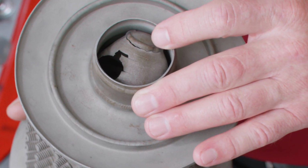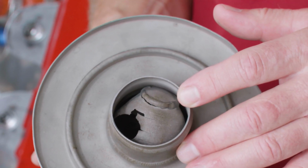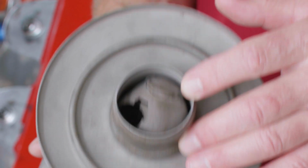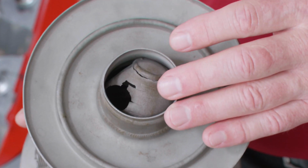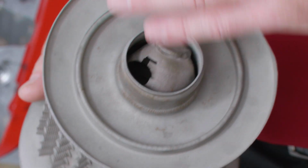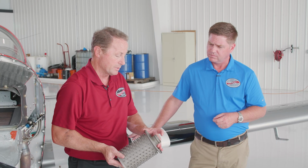As you can see on this one, it's become heat distorted and lodged in the tailpipe outlet, which can be another safety hazard, which would cause your engine to lose power because it wouldn't be able to breathe and the exhaust gas would not be able to escape. So make sure we pay attention to the baffle inside, any mufflers you might have installed in your exhaust system, as well as the heat chamber.